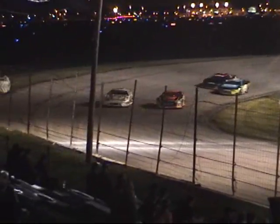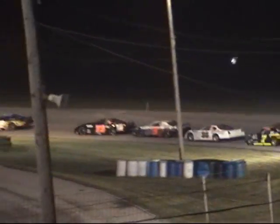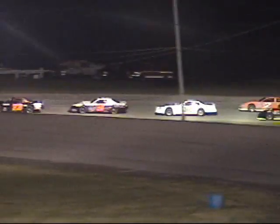King and Cook have been side by side since the drop of the green flag. Excellent racing here so far with late models. Fisher into third, now ahead of Minnick. Sitting in 5th, Oliver Fitzwater. 6th, the 38 of Spillers.